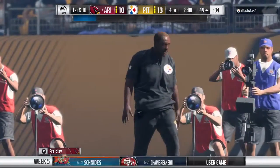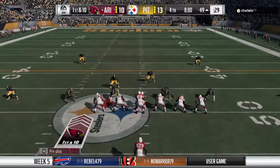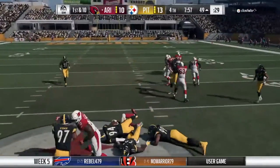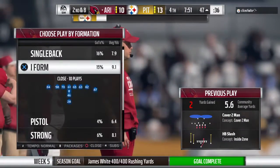Some good games going on in the early window. This might be the best of the bunch. Now a carry for White, and he's going to be stopped up at about the 47-yard line. 2 yards on the pickup there. It'll be 2nd and 8.